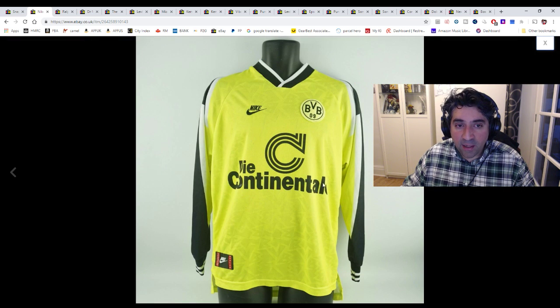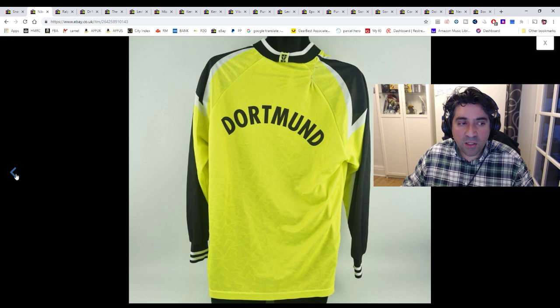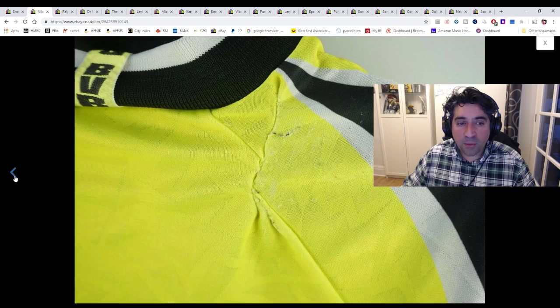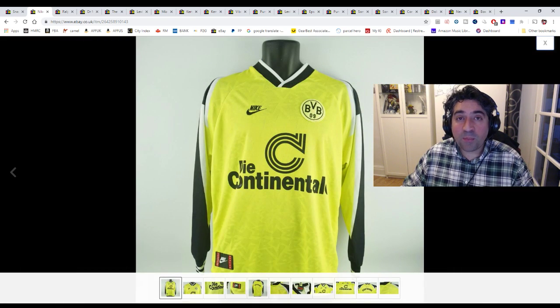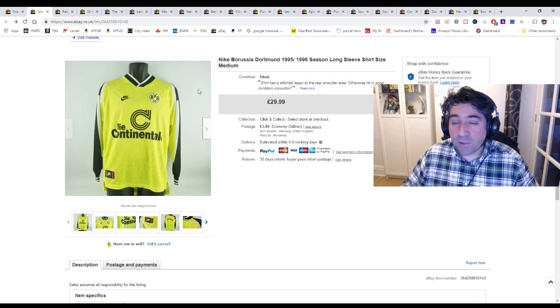This is a Nike Borussia Dortmund jersey from like the 96-97 season. Again, it had some real condition issues. Namely, it had been torn and poorly stitched back together at the back here, which really is a shame. Otherwise, we could have probably gotten a much better price. But George very generously offered us £20 for this, which we took. But if it had been in like great condition, it would have been worth a fair bit more. But still, we're really happy with that because we only paid £1.50 for it.